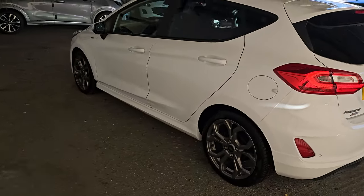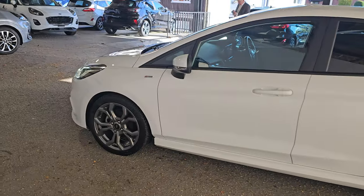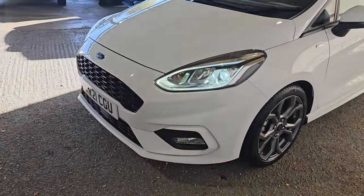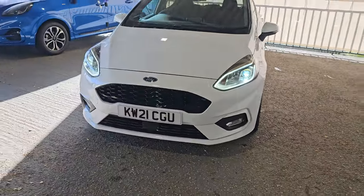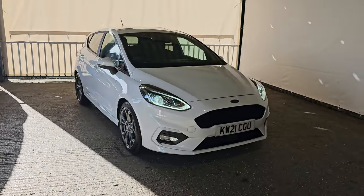Badging on the boot telling you it's an MHEV. The alloy wheels are incidentally all unmarked, they aren't curbed at all. This car was sold by us brand new and has been serviced by us since it was new. It's had one owner, it's covered less than 16,000 miles and was first registered in 2021.